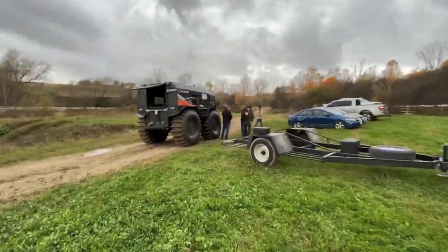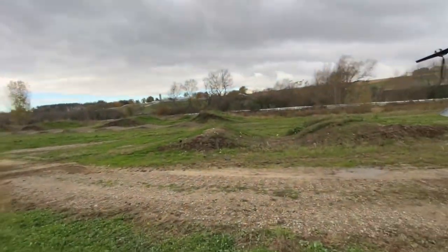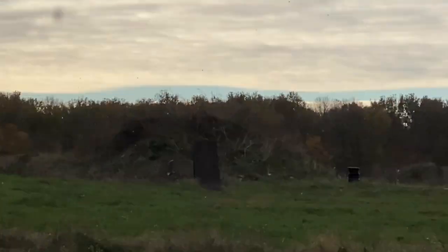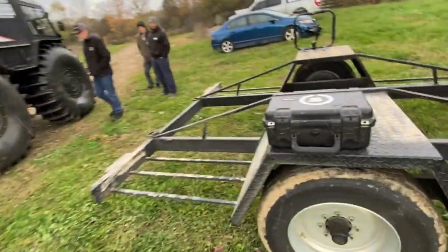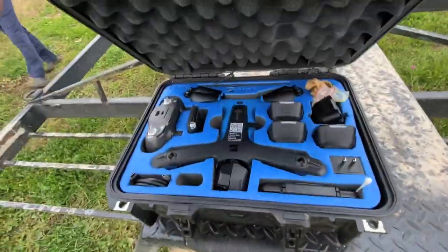Snowing, first snow of the year here. Whew. So we got our first little drone shots. Sherp had no problem going over all these hills. We were gonna try the freestyle landing, but it's just a little too steep at the top. Is it snowing right now? I think it's snowing right now. I think this is snow, yes. Yeah, first snow of the year. So we did our first drone shots.